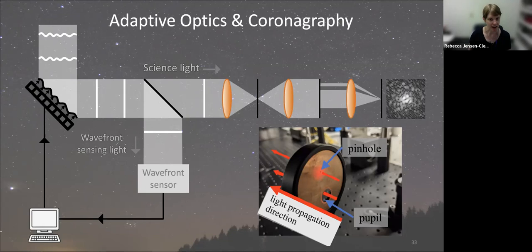Now the Keck telescopes aren't used in that way anymore, but in Arizona, there's a telescope called the Large Binocular Telescope, and it's two 8-meter mirrors on the same mount. And those two telescope mirrors are in fact used as an interferometer. So there are telescopes that do both exoplanet imaging and interferometry.